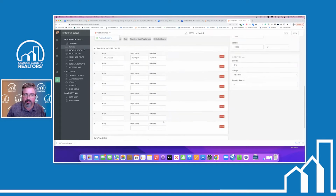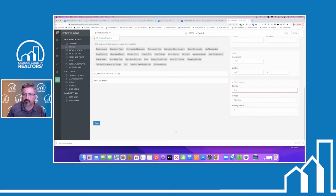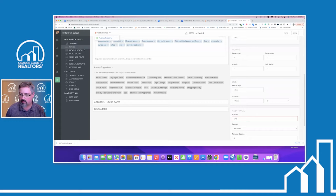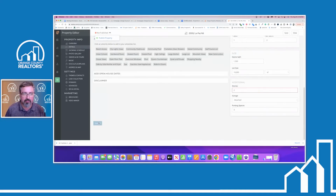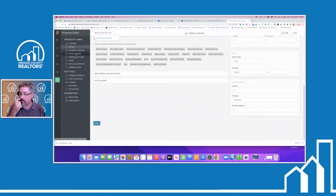Once you fill in some of your details, come down below and hit save. So step number 1, we add the property. Step number 2, we fill in the details about the property. Step number 3, we're going to add some photos.